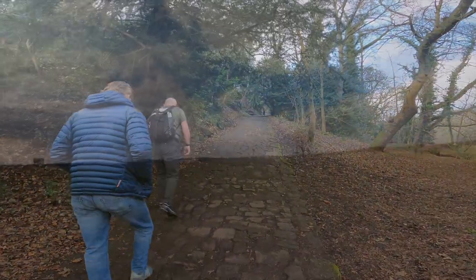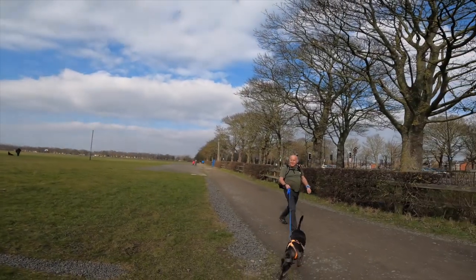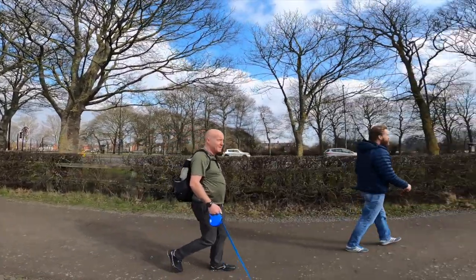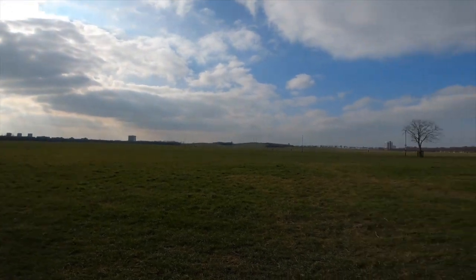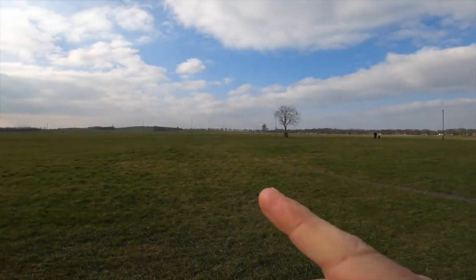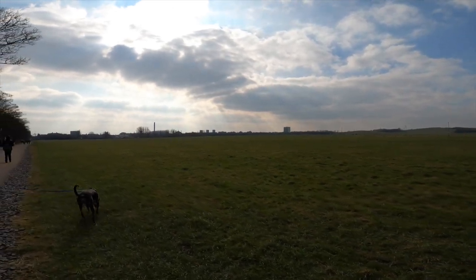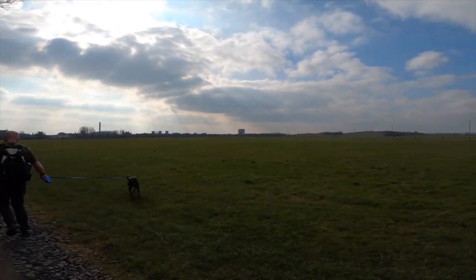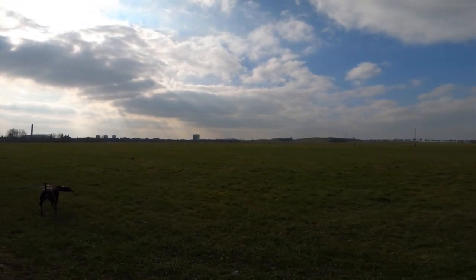Oh, all right. So we've come off the terrible road of death, the Great North Road. I crashed my bike there once 30 years ago. It's another story. This is the Town Moor, right in the centre of Newcastle, a big expanse of land owned by the freemen of the city. Normally got cows on it. This is called the Town Moor.